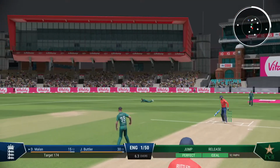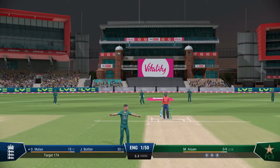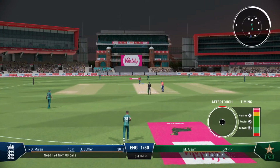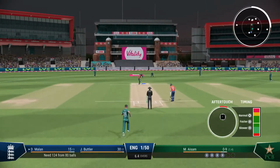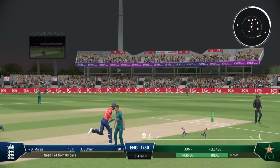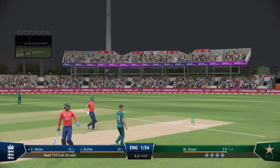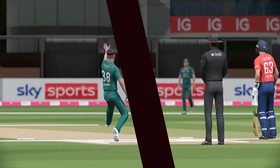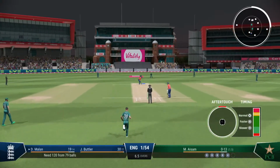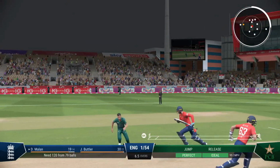Right there. Huge appeal. That was clever. Just had to wait on it to make sure of it. Getting nicely settled at the crease now. Would have been really happy with that last shot. Well placed. Should get a single.